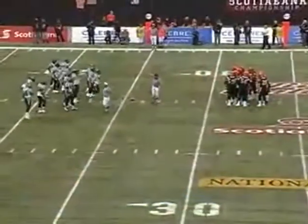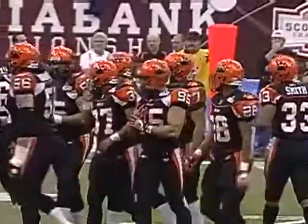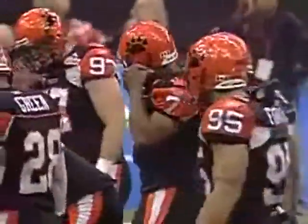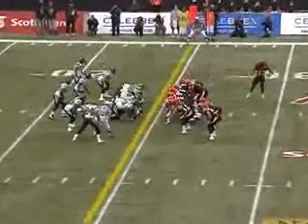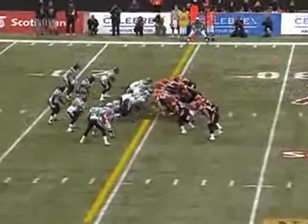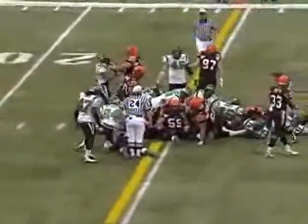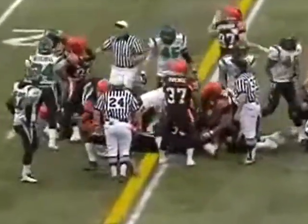Yeah, 3rd and about a foot from the 25 for the Lions, so they're going to go for it here early in the second quarter. Jackson now in at quarterback. Over center. Joe Smith in the backfield. Jackson runs the sneak, pushes forward, and rolls for the first down over the pile. And that'll move the chains inside the 25.